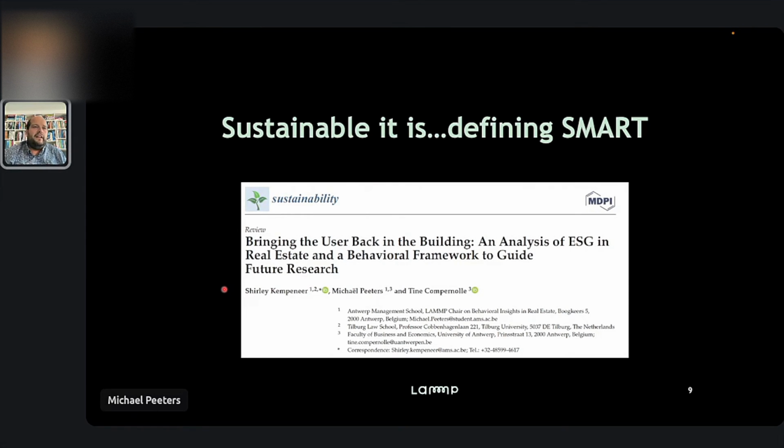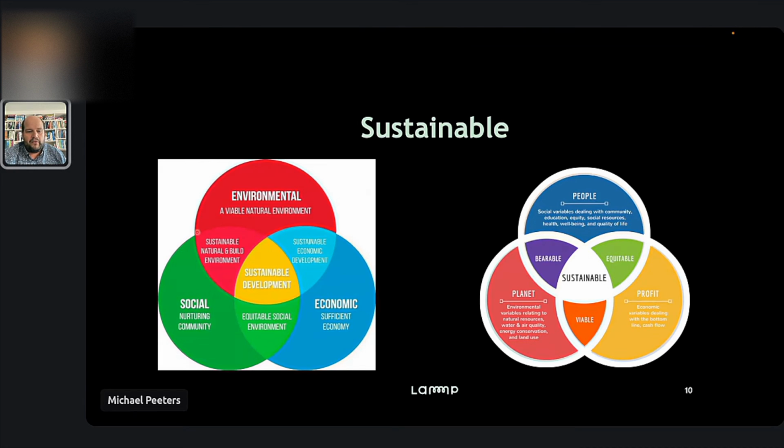And it's not only sustainable in the sense of trees and plants and everything that needs to be green. It's really about three factors: the environment, economics, and social, or better known as people, planet, and profit. But I don't really like those terms, so I keep it with economic, environmental, and social, which is what sustainability is all about.